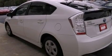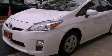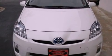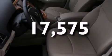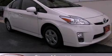and satellite radio. The following features are also included: air conditioning with automatic climate control, a split folding rear seat, cruise control, a premium sound system, a leather interior, a four-wheel independent suspension, a passenger side vanity mirror, an anti-lock braking system, heated side view mirrors, and this vehicle has fewer than 18,000 miles on the odometer. With an EPA estimated rating of 48 miles per gallon on the highway, fuel efficiency is still high on the list of priorities.